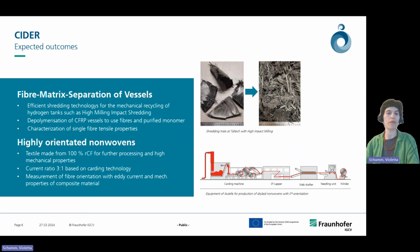Afterwards, depolymerization is carried out to recover the carbon fibers with 90% of the properties and the purified monomer for further use. To check the properties of the recycled carbon fibers, we're using a single fiber tensile test to compare the strength, stiffness, and the diameter of the fibers.